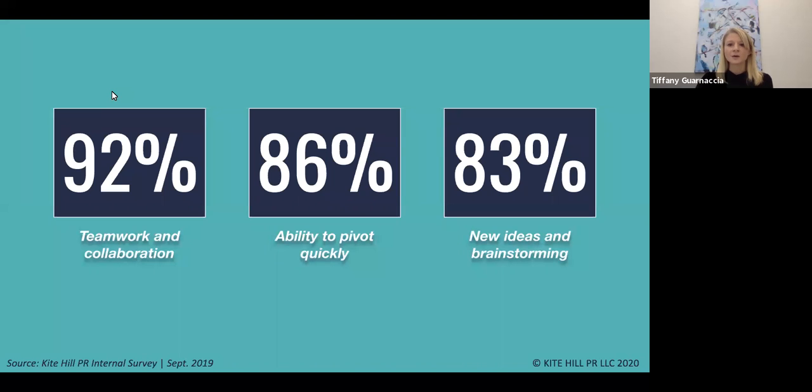If something is not working, it's not a matter of continuing to push forward. Usually that means that you need to stop, evaluate, and replace that with something that will still achieve that bigger goal. And what we also, last but not least, love to see is that it's encouraging the team to have even more new ideas and brainstorming that they're seeing come off the back of that meeting.